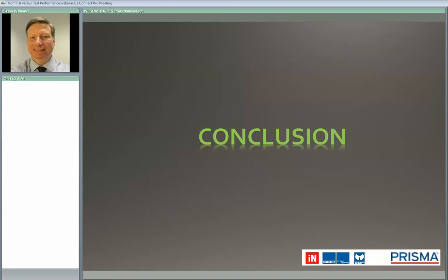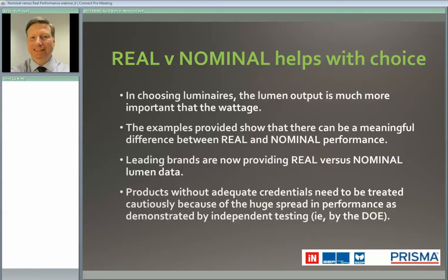So just in conclusion for today's session, real versus nominal really does help with choice. What is a good luminaire? What is a not so good luminaire? And it's not like some of the older technologies where the difference wasn't that great. With LED products, looking at that United States Department of Energy data, there is a very, very great spread. So it's very important to show the difference between real and nominal. And leading brands are now providing this information. Those products without the adequate credentials really do need to be treated quite cautiously because of the spread in performance. And I would encourage people to really look at the data before choices are made.